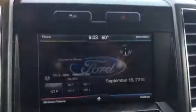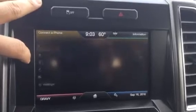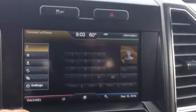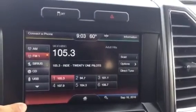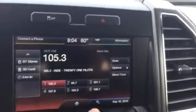Top left corner of the screen goes over your phone system. This is really cool. This will show you how to make and take phone calls. You can view text messaging, everything right here on the screen. This corner here is for your audio system. It does have Sirius satellite radio, USB, and Bluetooth interface to stream music.